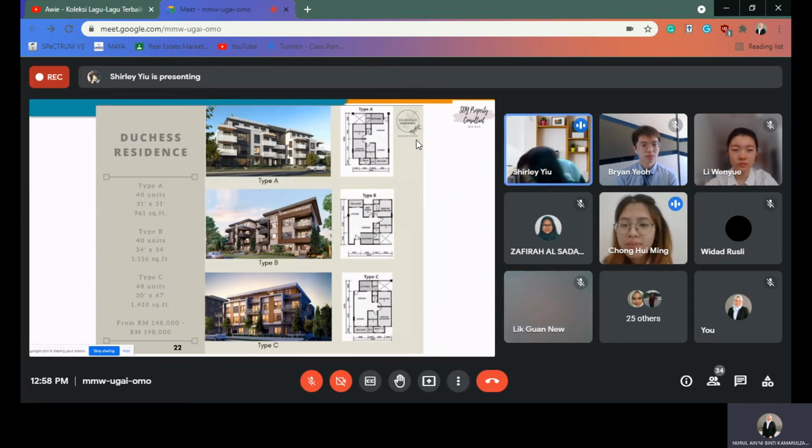$888,000. According to Dasar Perumahan Negeri Sembilan, the developer has to prepare 50% low-cost units from the total housing units. Hence, we provide 40 units of type A, 40 units of type B, and 48 units of type C of the low-cost apartment named Duchess Residence. Each of them consists of four floors. The price range of the low-cost apartments is from $148,000 to $198,000 according to the different layouts and built-up areas.